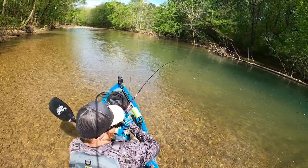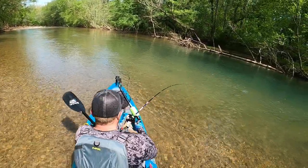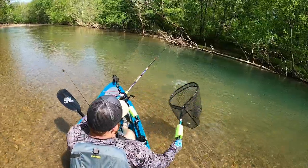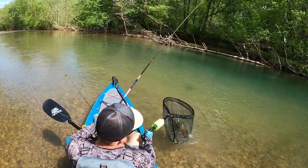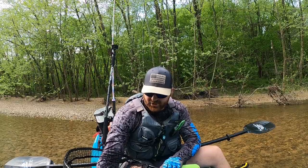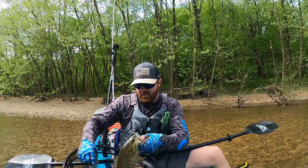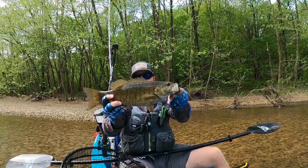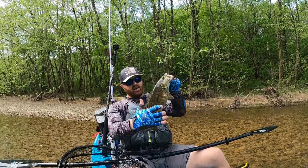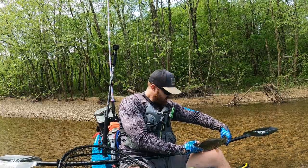Oh, nice one. He smoked it. Stay on, baby. Stay on. Oh. He's got a stud on the spinnerbait. Probably a two. Look at that gut. Good gracious. Nice one. It might be 16. It's definitely a 2-pounder with that gut.